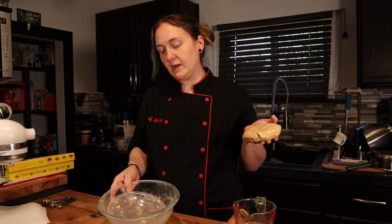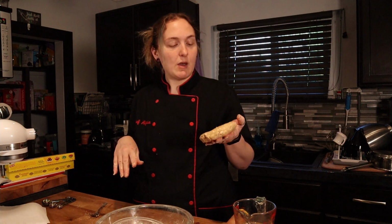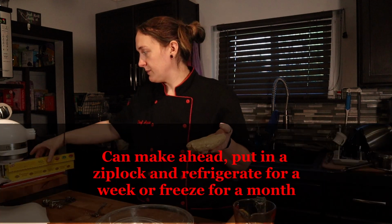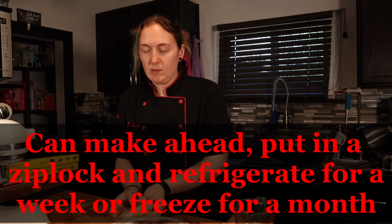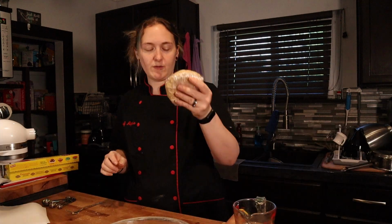I'm going to wrap this up and it has to chill. I'm going to throw it in the refrigerator for 30 minutes because I have some other stuff to do. But you can do it for 15 in the freezer. I'm going to wrap it real good in plastic wrap. Plus we got a lot of time on our pudding to chill too. So 30 minutes in the refrigerator.